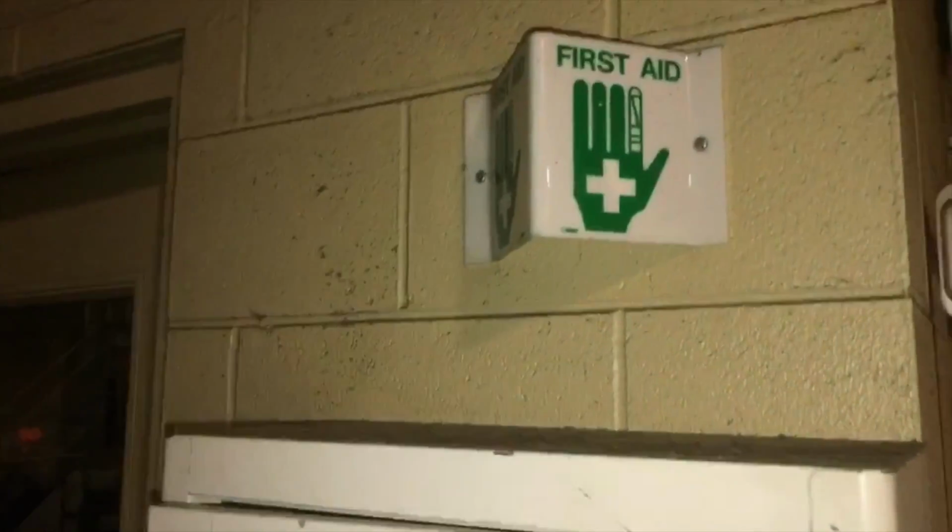So guys, this is so convenient. She cut herself and there's just a random first aid kit here with everything inside. By the way, this place is abandoned. It closed down a long time ago actually. So it's abandoned. Don't say it's not abandoned. Shut up.